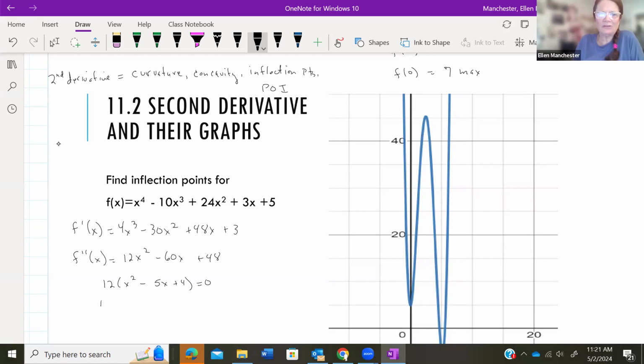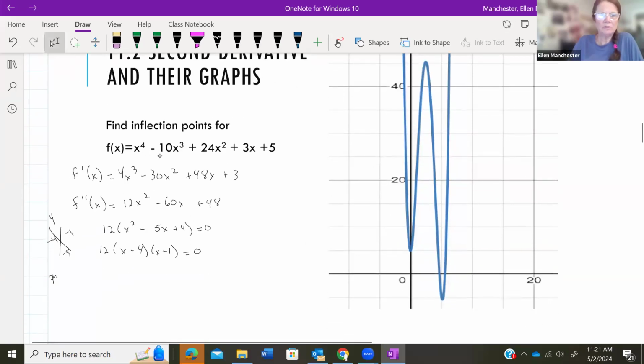I'm going to factor. So again, remember, factoring always comes to jump in at any given moment. Okay, so factors of +4 are -4 times -1. When I add those, I get -5. So that's how I got those. Okay, so now I have my possible points of inflection. So my x is going to equal +4 or 1. Okay, so just like before, we set our second derivative to 0. We solve for x, and these are our possible points of inflection.